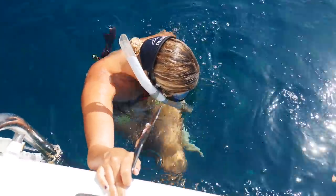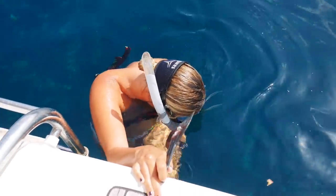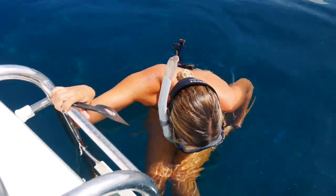And it looks like there's still a lot of jellyfish in the water. We got stung so many times yesterday. There's a lot of this like fur on the surface of the water, isn't there?